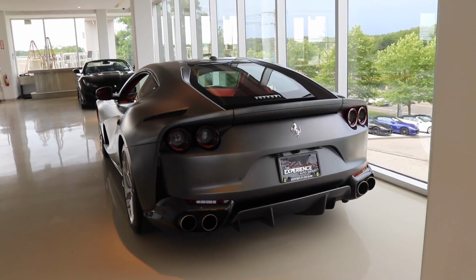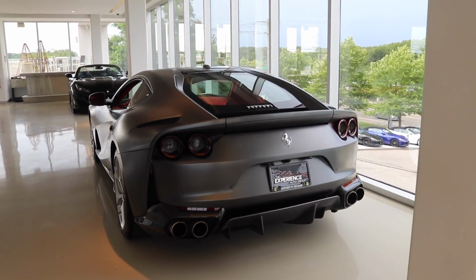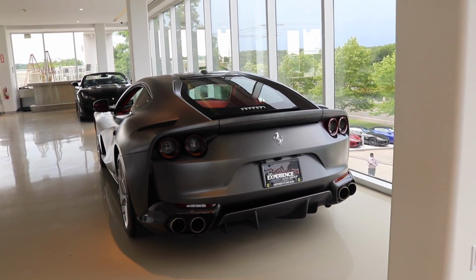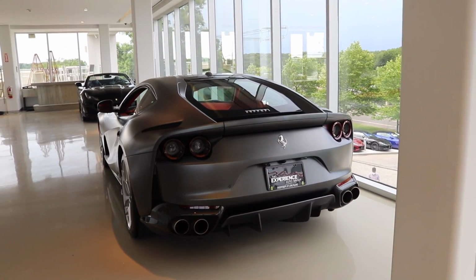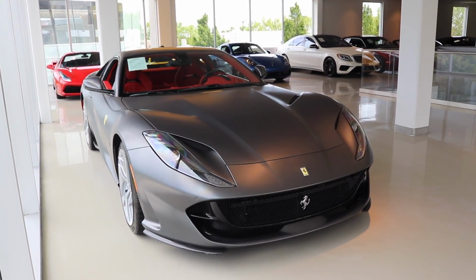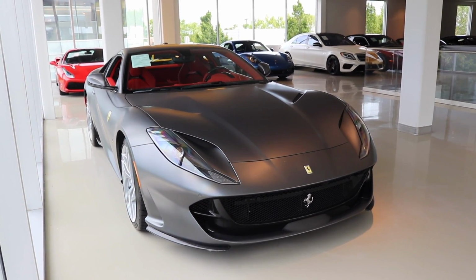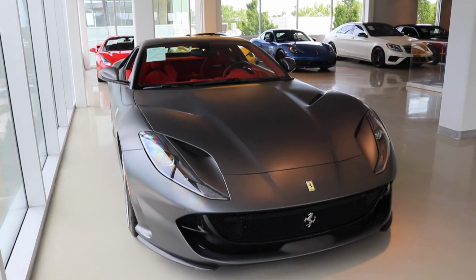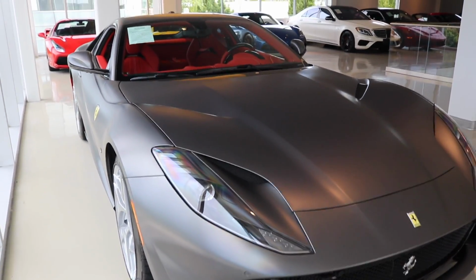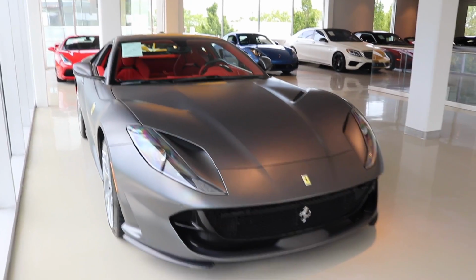Upstairs is one of my favorite Ferraris, the 812 Superfast, a car with a 6.5 liter naturally aspirated V12 engine that makes 789 horsepower. It's the successor to the F12 Berlinetta, which only had a 6.3 liter naturally aspirated V12. I absolutely love this spec, the Grigio Silverstone Opaco paint, which is matte Grigio Silverstone.